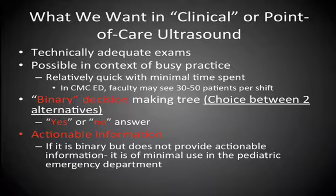Is the condition that we're looking for present, yes or no? We want to be able to obtain actionable information. In other words, we want to be able to get the image, look at it, and make a clinical decision based on that ultrasound image that will enhance our ability to provide patient care. What I'd like to do in the next 35 minutes or so is to present 10 cases to you where ultrasound helped in the definitive diagnosis of the patient, and it also improved patient satisfaction, as you'll see.